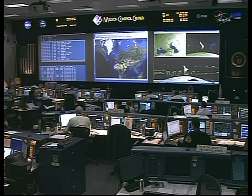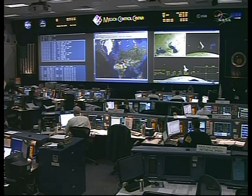This is Mission Control Houston, less than 15 minutes away from the deorbit burn. Atlantis flying 240 miles above the Earth over the Caspian Sea, moving from northwest to southeast in the correct orientation for the deorbit burn that is scheduled for 3:49 and 4 seconds Central Time, 4:49:04 Eastern Time.